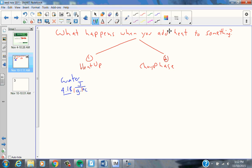Not so with steel. Steel has a different heat capacity. We have a tendency to know that it gets really hot in the sun, but we don't really put numbers to it. Steel only takes 0.5 joules to heat up a gram of steel by a degree Celsius. You don't have to memorize these numbers. These are the types of things that are given to you. You just have to understand how to do the math. What about the glass? Glass, much, much less, 0.18 joules per grams times degrees Celsius.